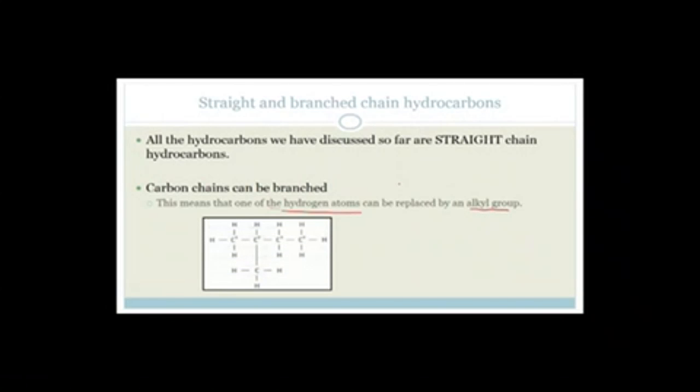But let's just talk about what an alkyl group is. An alkyl group is a group that is made up of carbons and hydrogens. Basically, you can think of it this way. If you think of methane as being one carbon with 4 hydrogens on it, a methyl group is going to be a carbon with 3 hydrogens on it. In other words, an alkyl group is a normal alkane that has lost one of its hydrogens to have a free arm.